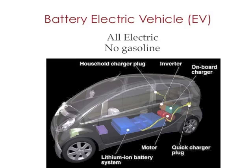A battery electric vehicle, or all-electric vehicle, or usually just called an electric vehicle, is a vehicle with no gasoline engine, no gas tank. It only has an electric motor, a large battery pack, and a charger so that you can plug it into a wall socket at night, charge it up, and then it can run for whatever distance its batteries will allow. So this kind of vehicle uses no gasoline, only electricity.